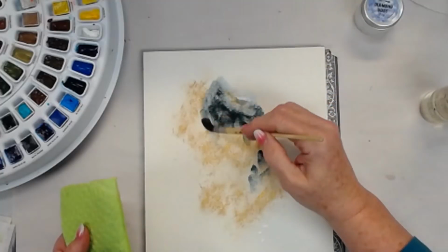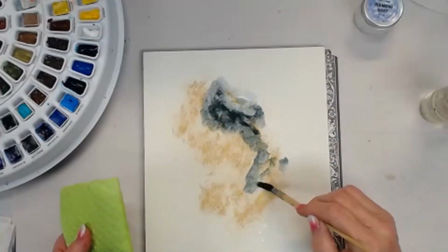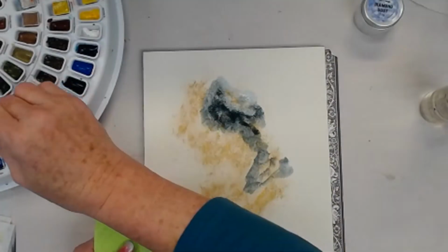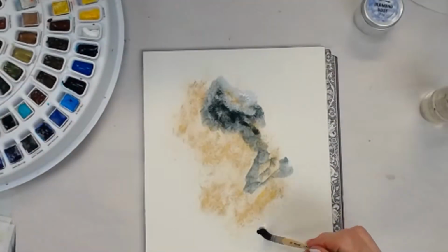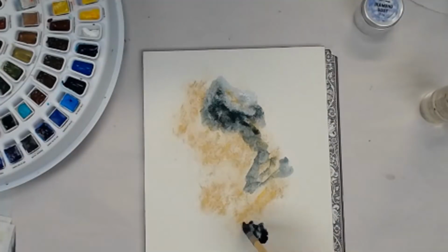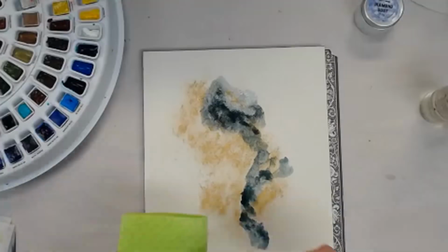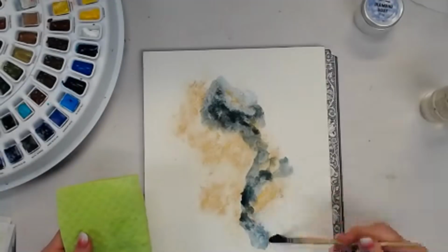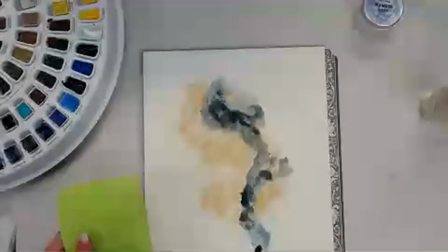I want to get rid of that hard line around there. And I got a little bit of a plop of water down here. Let's put something in there a little bit. Walk up that way. I never know what I'm doing. I just kind of throw her down and hope for the best. And I want to get that line out of there, that hard edge.